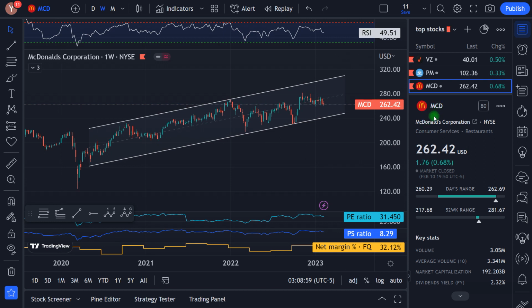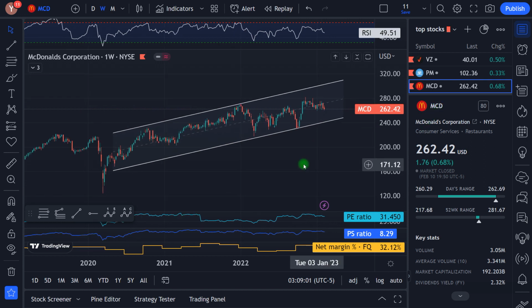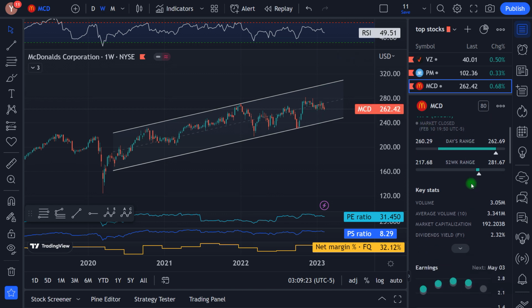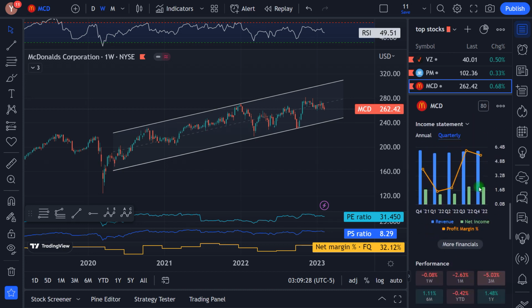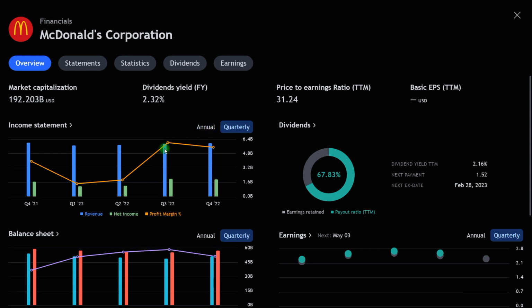It's McDonald's, MCD ticker. So here, look, I think we're moving in an increasing channel since 2020. Now we're in the middle, trading at the middle level of this range. And also the momentum indicator is about 15, so it's not telling us whether we're going to rise or decrease, but anyway we have a nice dividend yield, more than 2%. And also let's check its fundamental parameters. That's one of the reasons why I like this stock so much.